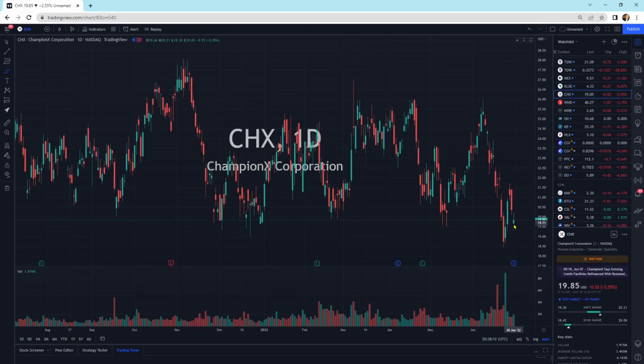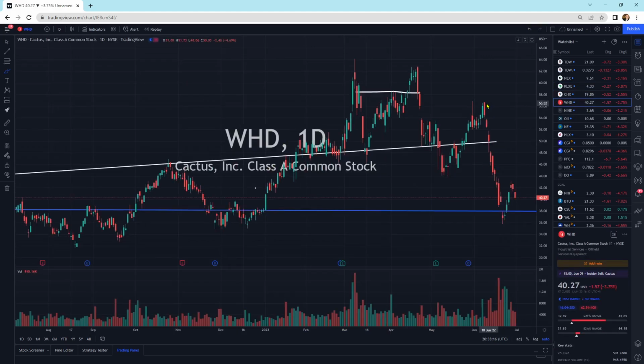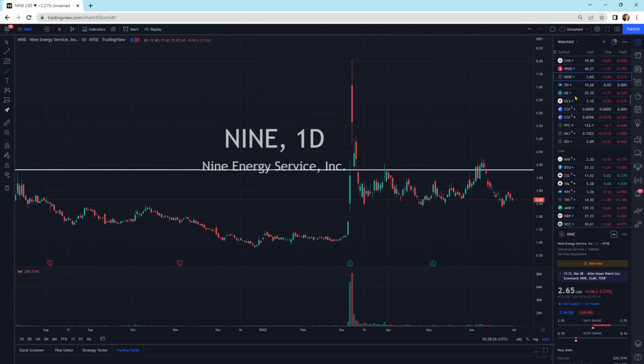Champion X, selling off, but momentum's higher. Cactus Energy, again, too much selling pressure here. The momentum's too strong. I think we're going to go sideways to slightly lower. That's what I'm seeing. Nine looks like it's just basing out there. That one doesn't look as bad.